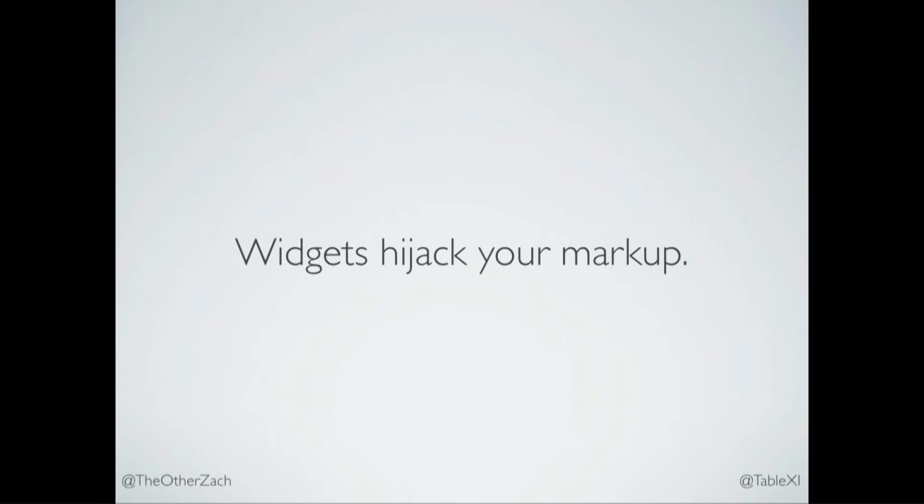Widgets also hijack your markup. When Bootstrap first came out, it took a while for those widget libraries, and once again, when I say widget, think jQuery plugin, to update to allow Bootstrap, which is kind of crazy when you think about it. Those two shouldn't have anything to do with each other, whether or not you're using a CSS framework and the widget library. However, since they do take control of your markup, which is the price we pay for solving a complete problem, you might not be able to use the CSS framework of your choice with certain widgets.